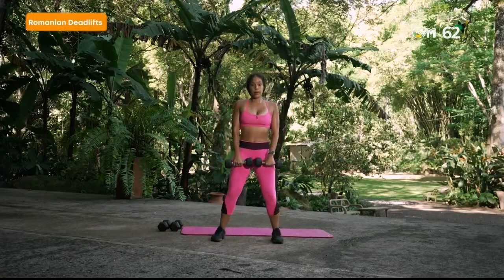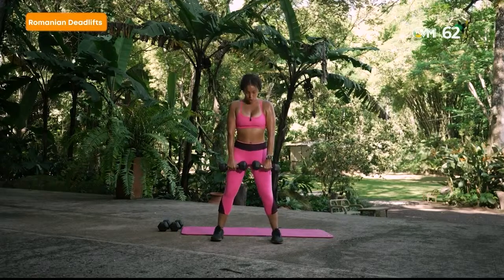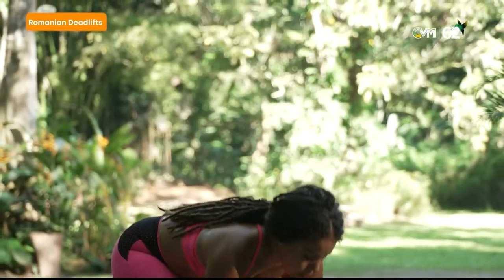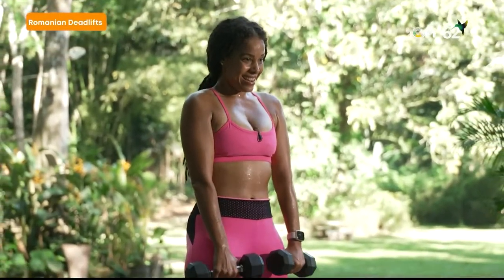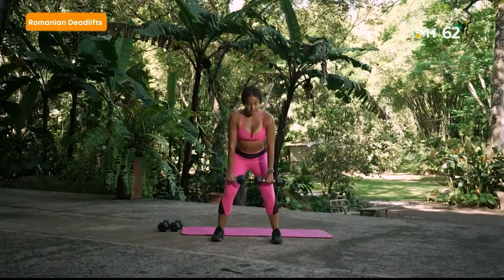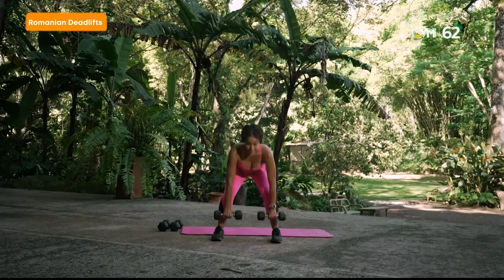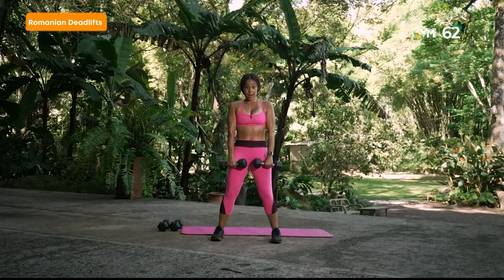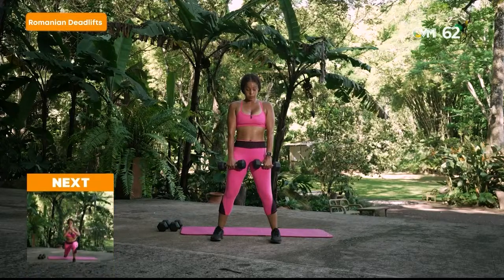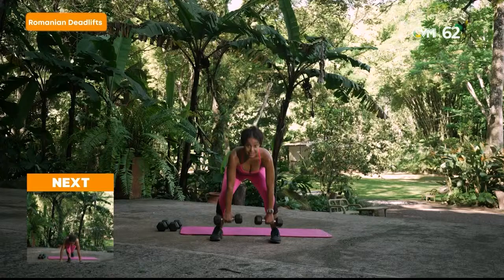And go. Down. Squeeze up. Down. Squeeze up. Keeping those dumbbells close to the body. Squeeze the glutes on your return up. Hinge at the hips. Pushing your butt all the way back. Leading with the hips going back. Oh, that's it. Squeeze out one more. Excellent job, guys.